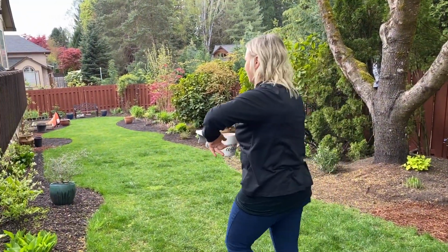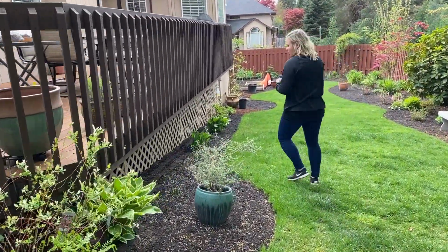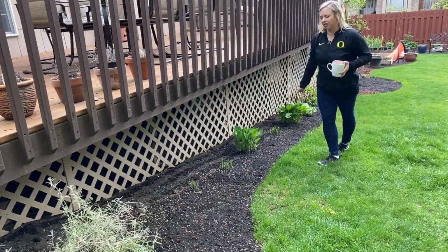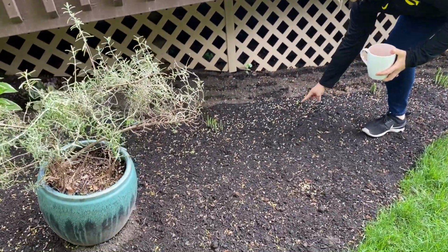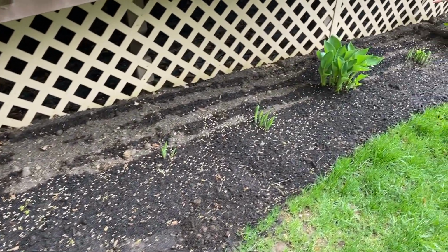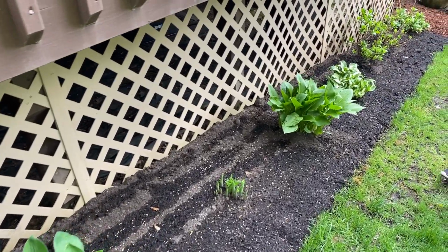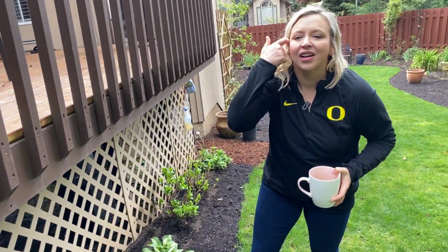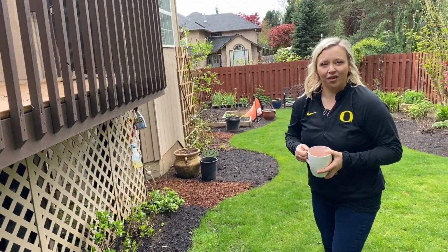So come down this way. I want to show you a couple more things. More shade. Just an update on where we are with the hostas that we planted along the side of the house here. So we have one coming up, this little baby coming up, a few coming up here, and then these hostas that are a little bit further along down the road, looking great. I did just put out some slug bait because I was noticing I was getting some little munching holes on there, so that's fantastic. All right, one more place to show you.